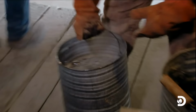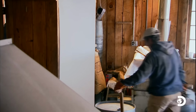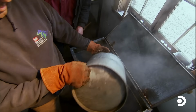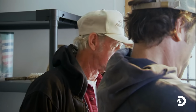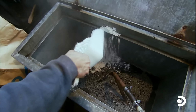You want to take that bucket? Yes. Jerry tells me the boiling sap I'm carrying right now is called camp syrup. We hold it here till we get enough to finish. The camp syrup contains suspended particles called sugar sand, which need to be removed from the syrup. We'll run it through the filter press and then put it in the finishing pan and finish it. A scoop of diatomite is added to the camp syrup to help filter out the sugar sand.